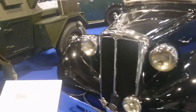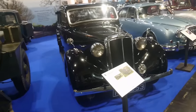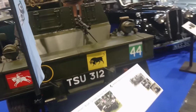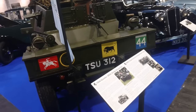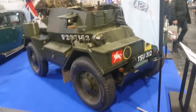Lanchester here, LA 14-2, Road Rider Deluxe from 1938. Can't say I know too much about these. Ooh, a Daimler Dingo Scout car. That's a tiny little thing, isn't it? It's only got a 2.5 litre engine in that. Pre-selector epicyclic gearbox with 5 forward and 5 reverse gears. 55 miles an hour would be, I don't know, mildly terrifying in that.